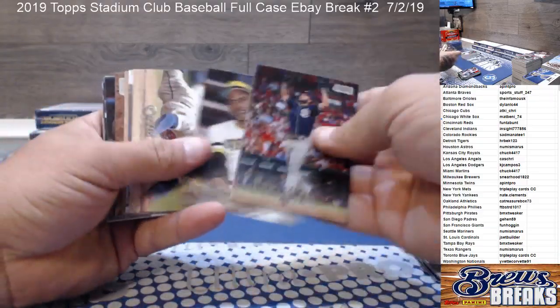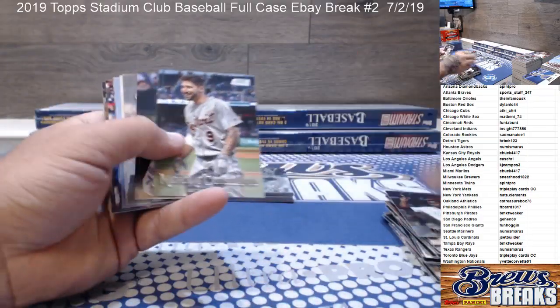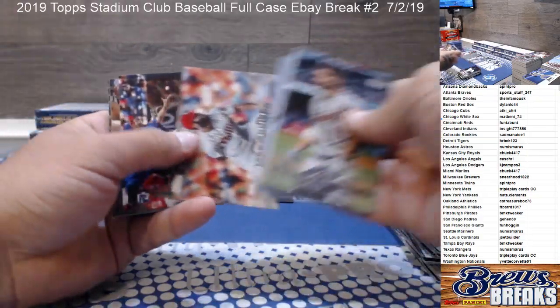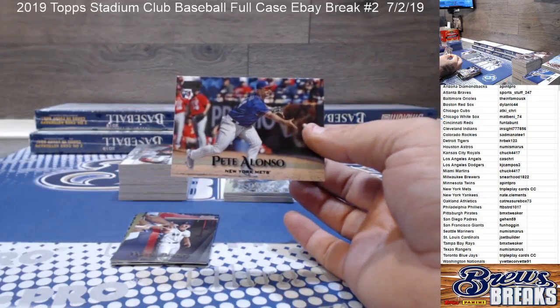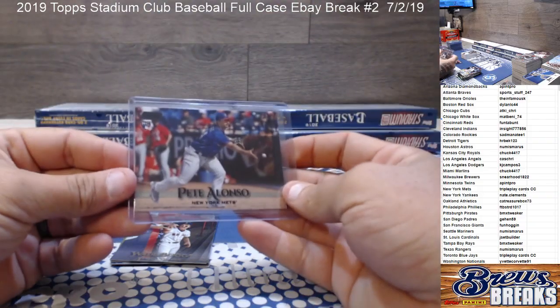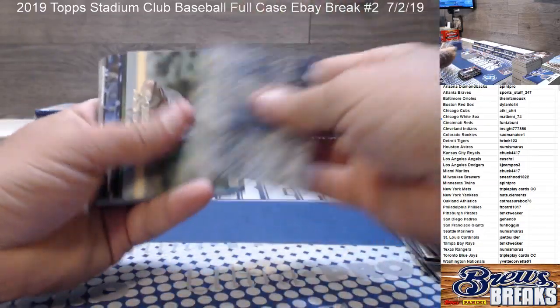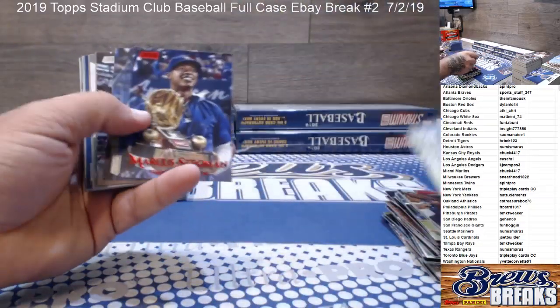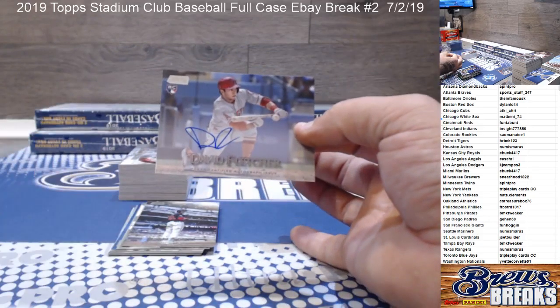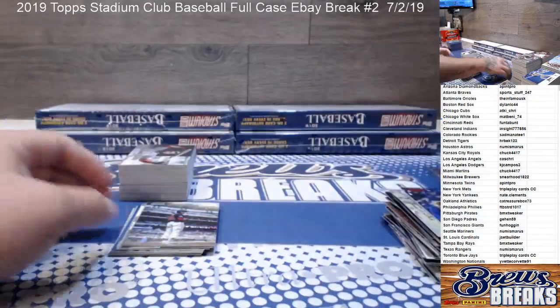Eric Hosmer. Severino red. Pete Alonso black. Mets have done well with just the red and the black. A couple other little cards. Stroman red. David Fletcher for the Angels. I think he's one per case now. He's the new Henry Owens.